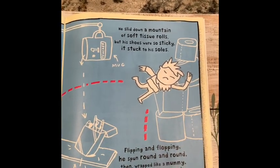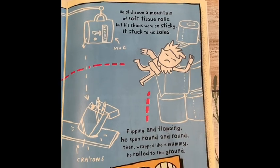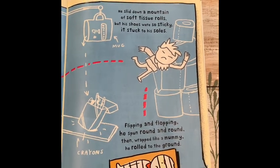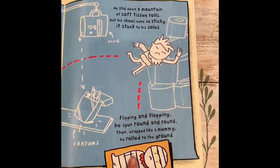He slid down a mountain of soft tissue rolls, but his shoes were so sticky it stuck to his soles. Flipping and flopping, he spun round and round. Then, wrapped like a mummy, he rolled to the ground.